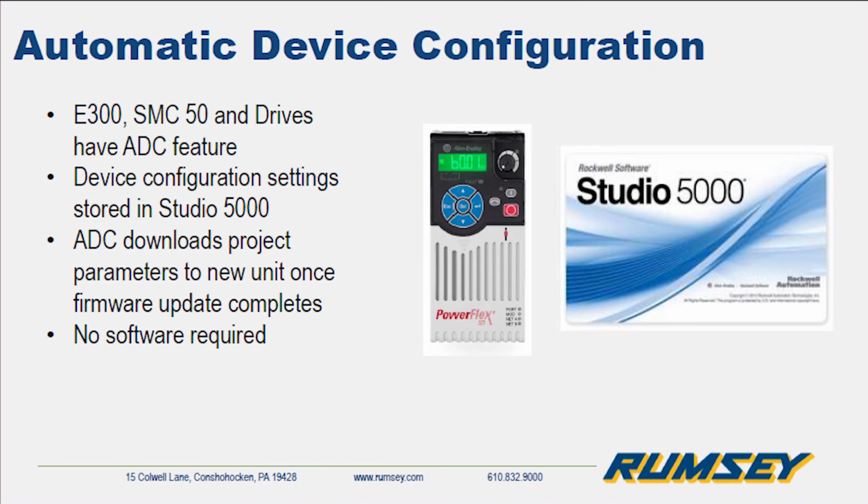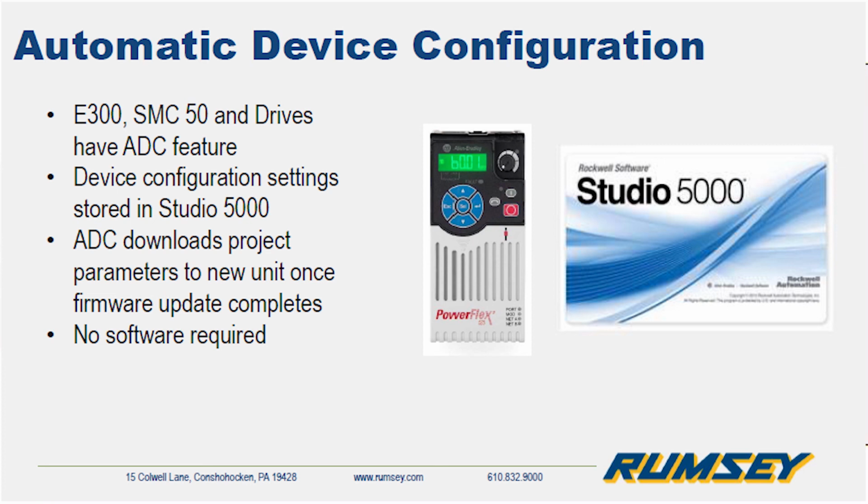So automatic device configuration, it's similar to the sensors and what Donna had said. So the E300, SMC50, and the drives have this. It's pretty common in drives. A lot of people are doing it already. But the parameters configuration sit in Studio.